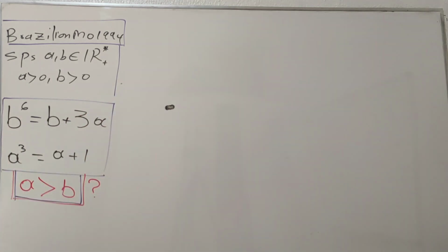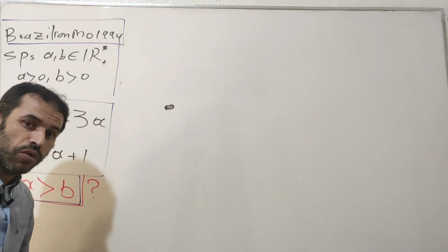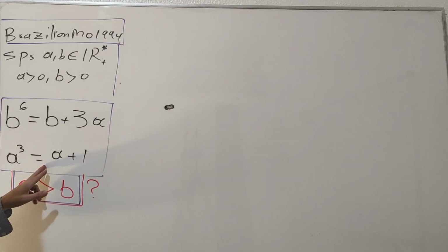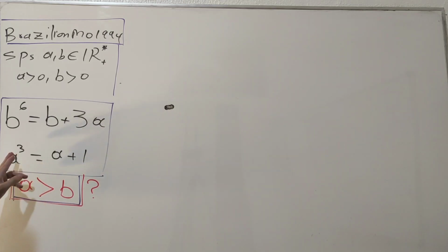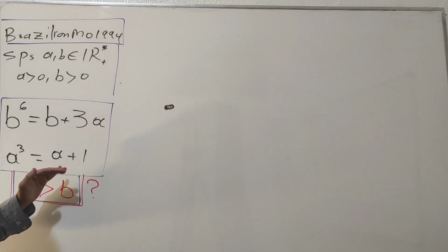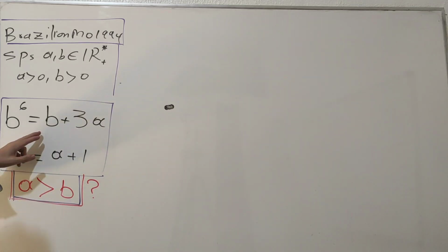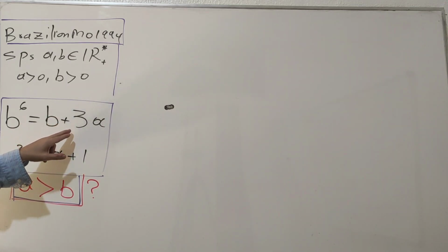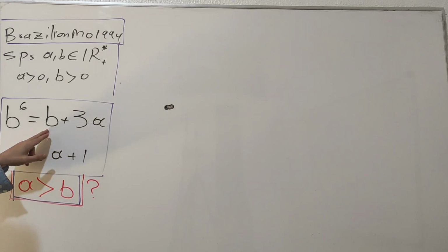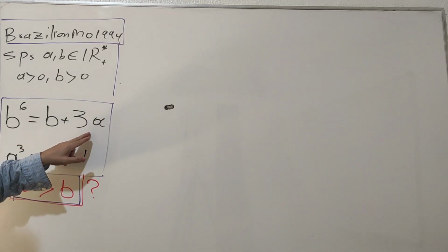Let's take a number closer to 1. If I take A equals 1, I get 1 here, and 1 plus 1, which is 2. So this looks like we are approaching the appropriate value where we can have this equality. Also, if I replace B with 1, I get 1 here, and 1 plus 3A, where A is replaced with almost 1. So we still have a problem.